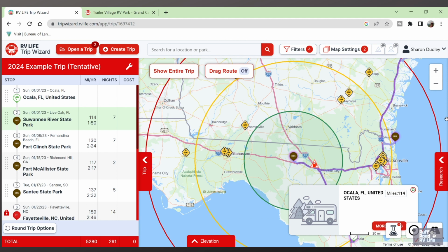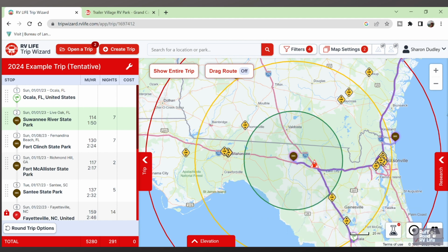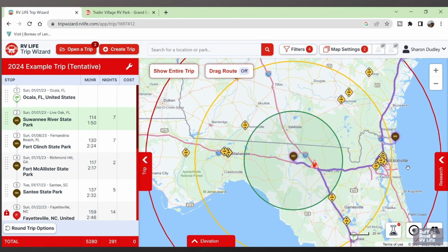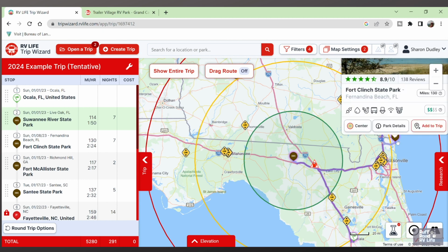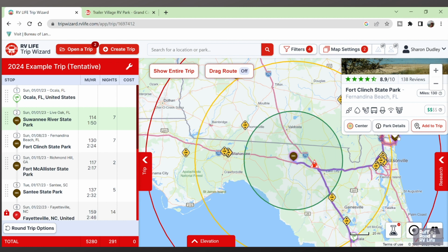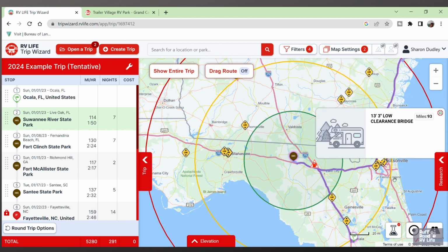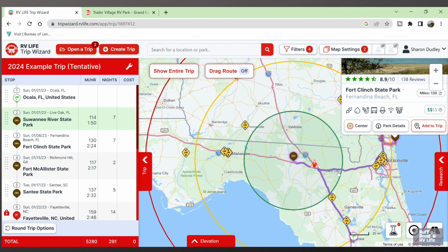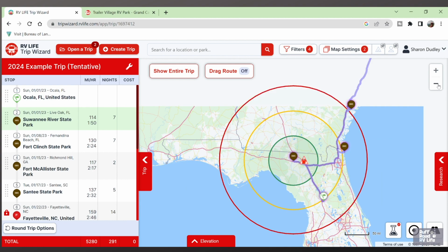It really doesn't matter. I'm familiar with the area. If you go straight up this way or this way, it's relatively the same. But I can see here that Fort Clinch State Park is going to be within my radius coming from Suwannee River State Park, so not out of the ordinary. And then I would do the same thing. I would click on Fort Clinch to see where to pick. Now here I've already picked, so you can see the outline of a trip.